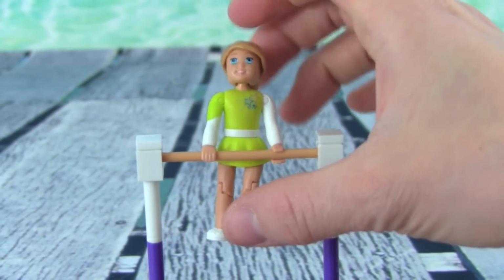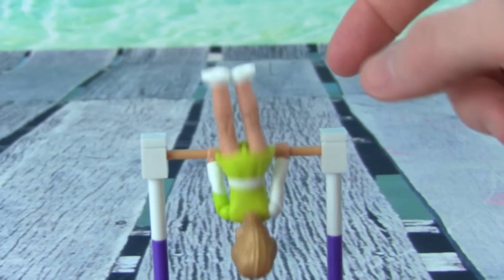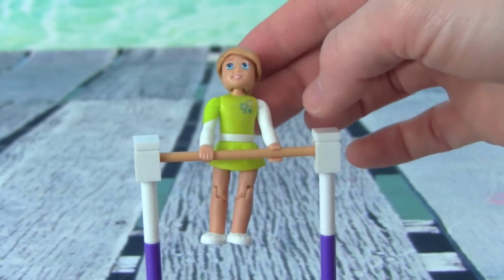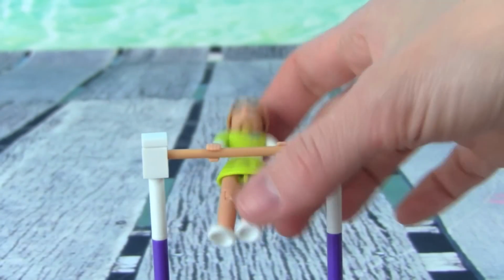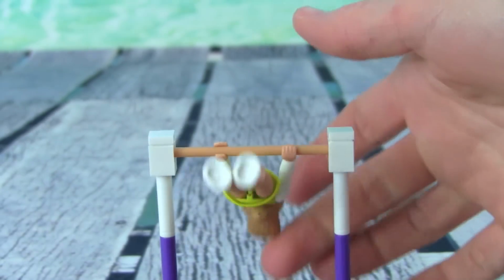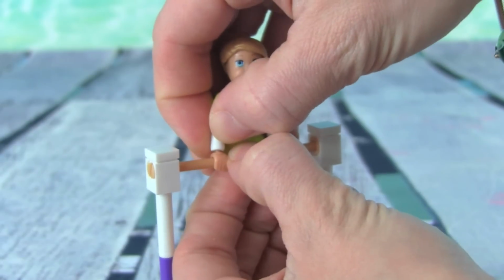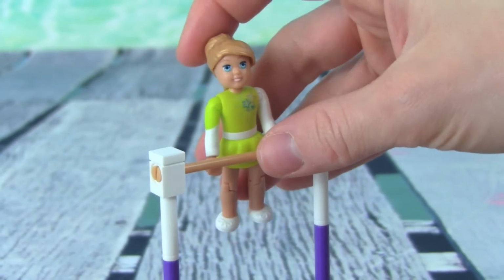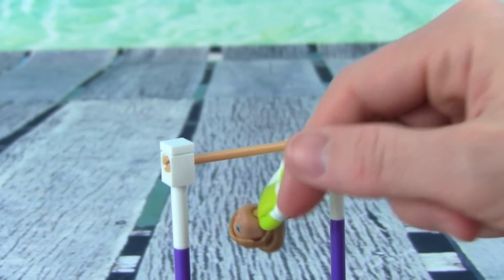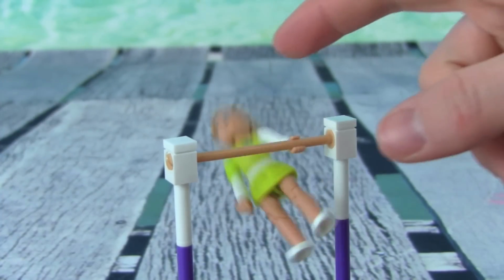She can spin really fast. Ready? Here we go. Whoa. That is so much fun. All right, here we go, McKenna. Whoa. All right, let's see what she can do with one hand. All right, here we go. That is really cool. That's a lot of fun. It's really awesome she can spin on this thing.